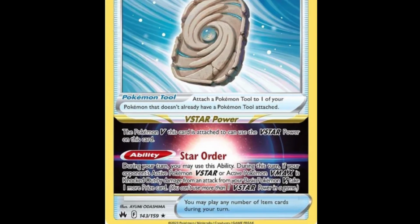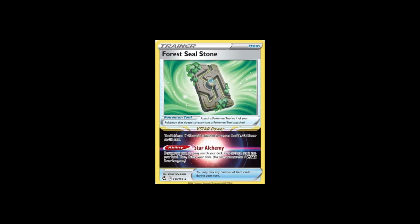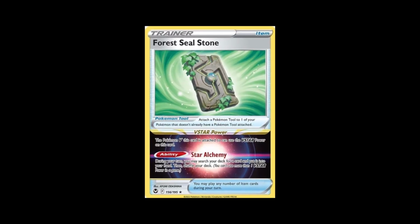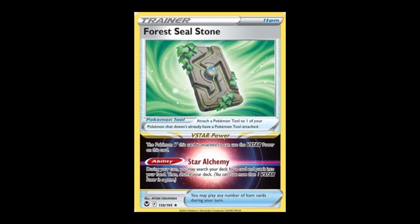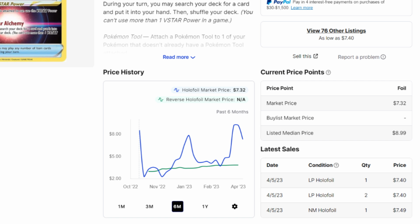The reason why these are going so far up in value is because they have this really cool ability on the bottom where you can attach this card to a one prize Pokemon and give that Pokemon a one-time really powerful ability. And the last card that's gone up a lot in value is another one of these cool stone cards. It's the Forest Seal Stone from Silver Tempest. It was selling at its lowest for $2 and now is selling regularly for over $7. This is another really cool card to help you search through your deck. So these 5 cards plus a bunch of others, these are just the 5 that I thought were the coolest, have all skyrocketed in price.